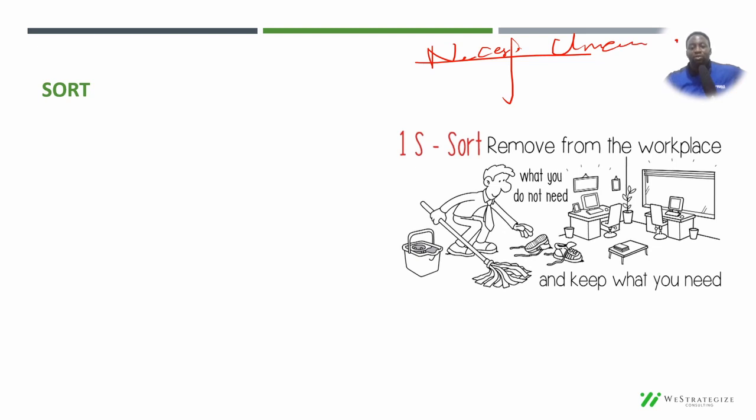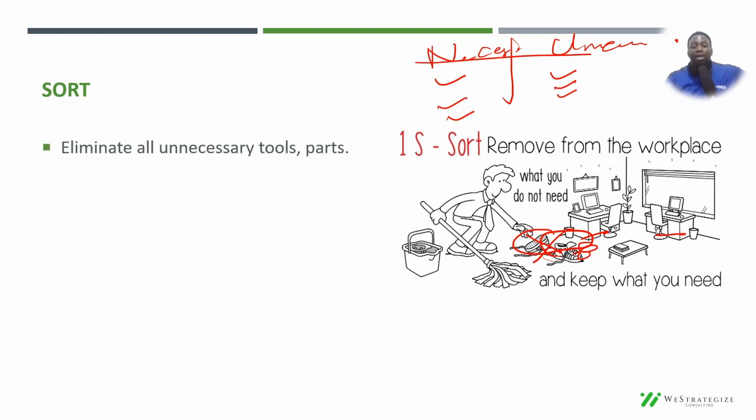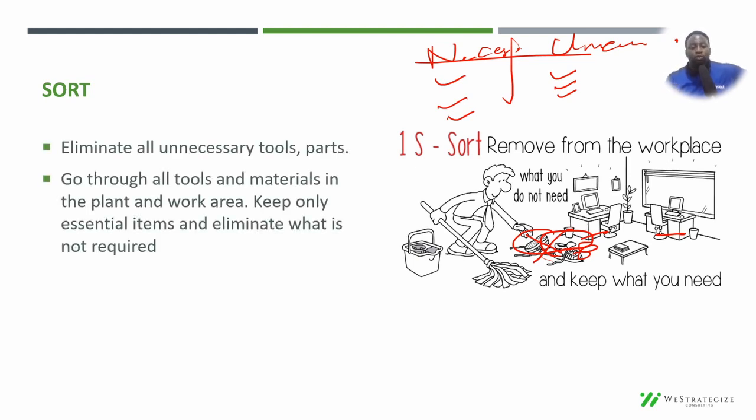So the point is, you want to list out and categorize things. If you look at this example, for instance, this is an office environment, right? I shouldn't have shoes lying around. So this is not necessary here, and I want to sort out all these things that I don't need, and then I will decide that, okay, these are the things that I want to keep. So we are eliminating all unnecessary tools, right?